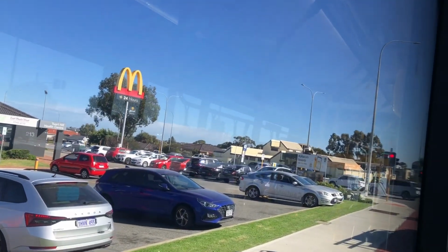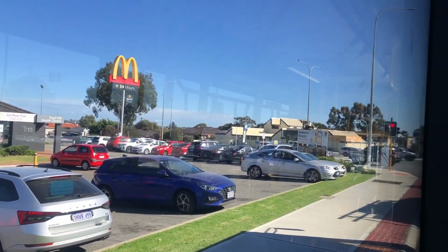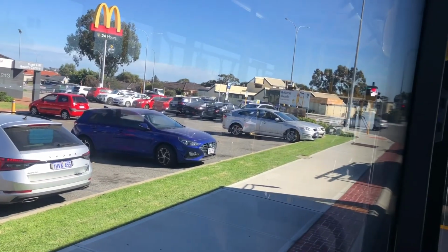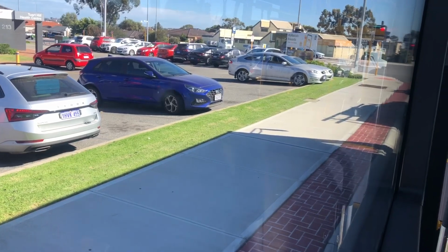Yeah, I want to say that Wanneroo future bus, actually, that one day I saw 2133 on the 491 service all the way to Yanchep. Is that common or is that out of their service area?